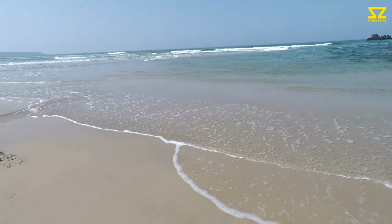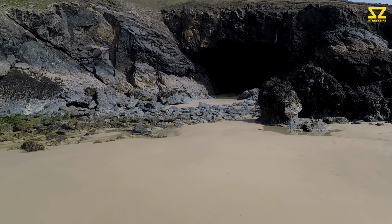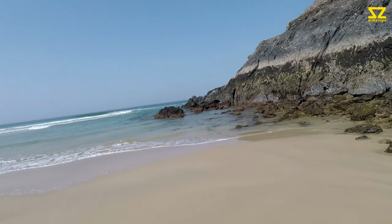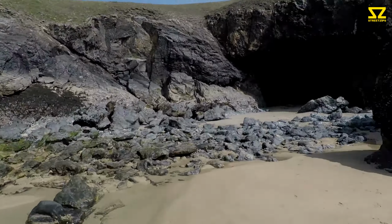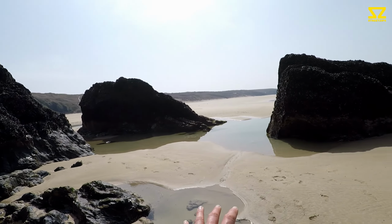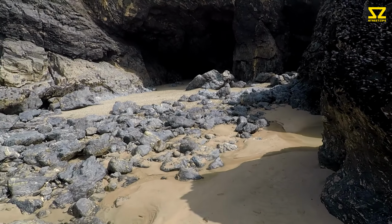I made the jump. Wow. This one probably doesn't go anywhere. I don't care. It's pretty much as far as you can get on this beach, I would have thought, on a low tide. So this finishes it off. And we've got an escape route, A and B and C. I can go right up and over.